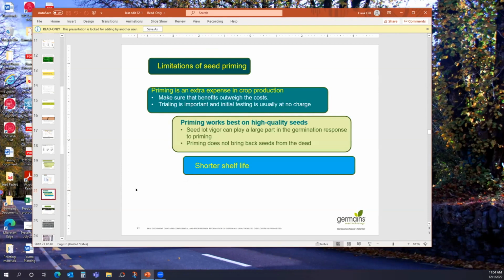There are limitations to seed priming. The first and most important limitation, and this is something that I was not aware of when I was working in Al's lab, is that priming is not all the time economically feasible. It adds an extra expense to crop production. And so you've got to make sure that the benefits outweigh the cost. Trialing is important, and initial testing is usually done at no charge to make sure everybody's going to be happy.